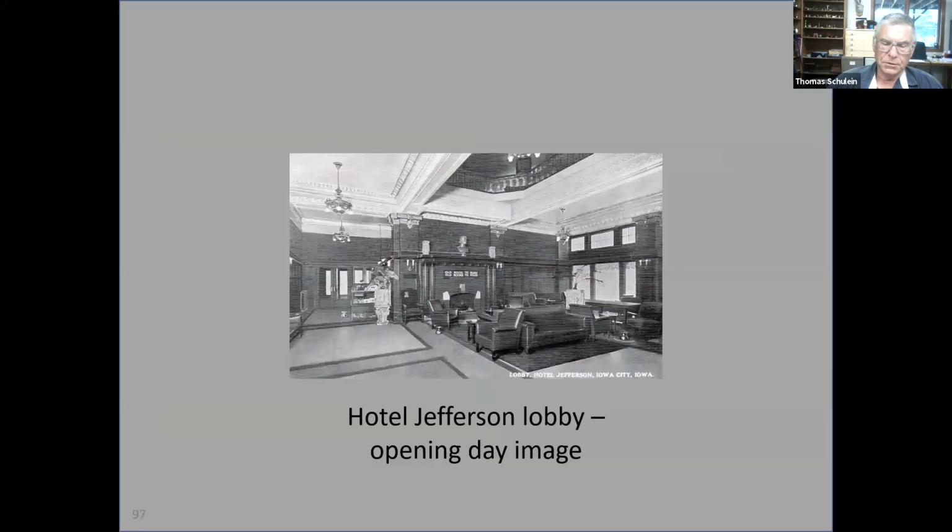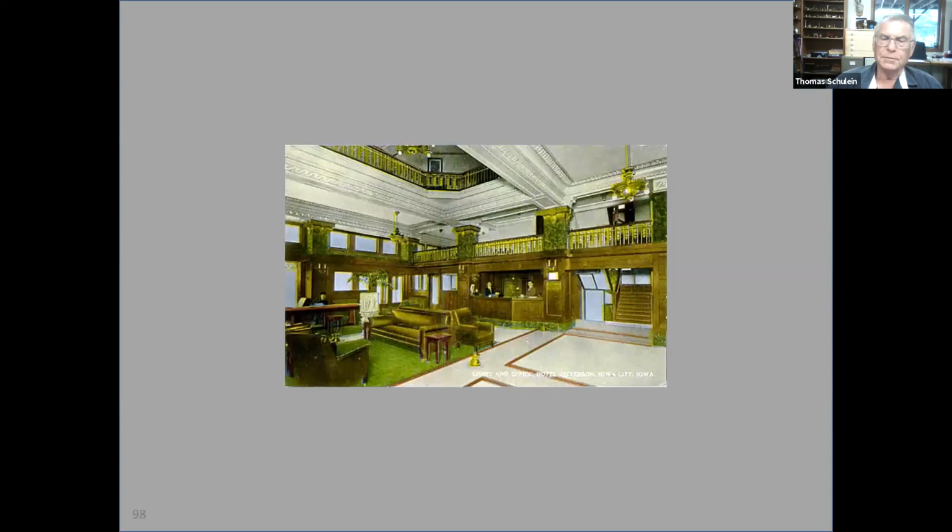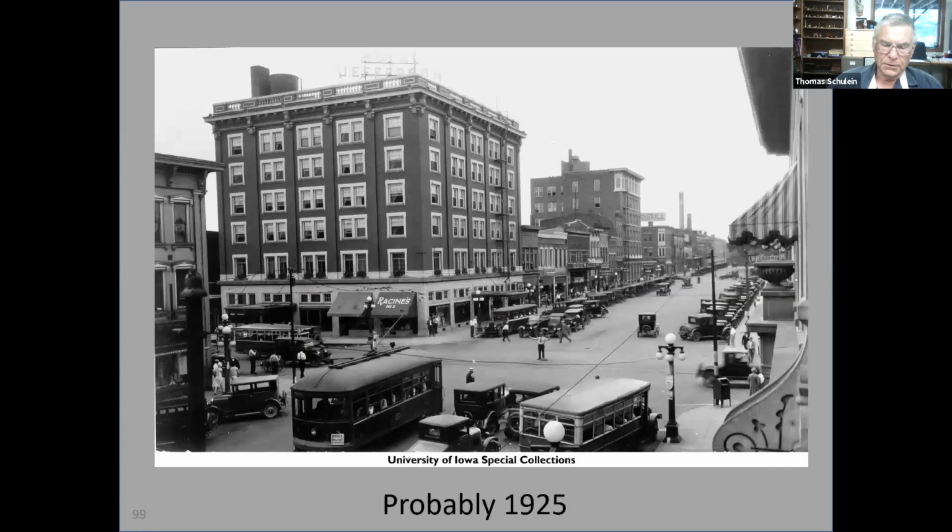This is a view of the hotel lobby taken on opening day. This image showcases the lobby even a little better. In this 1925 view, we see a streetcar traveling on rails. By this time, there were 5 streetcar lines in Iowa City, but it was only going to last about another 5 years because of at least 2 things.